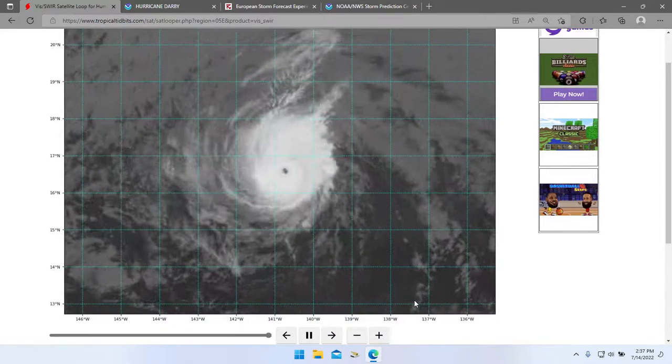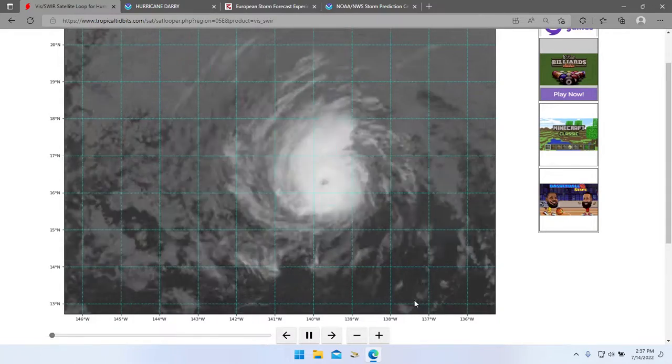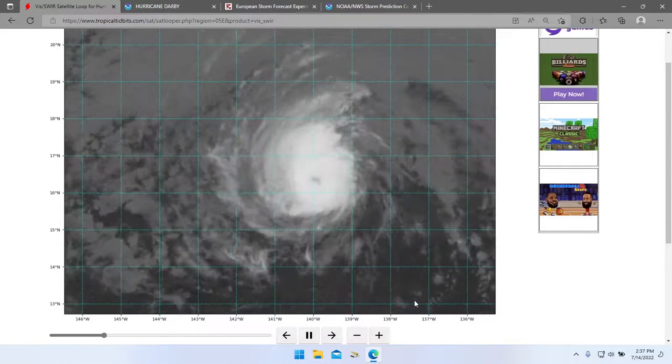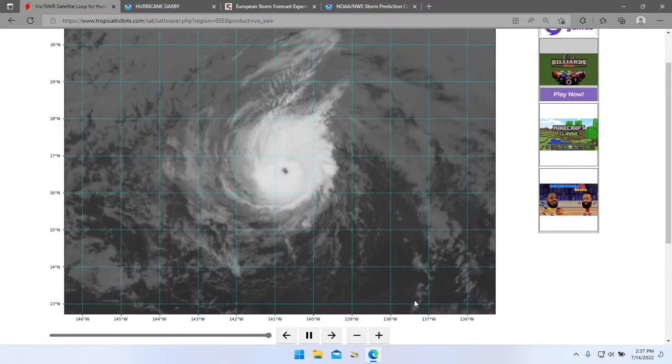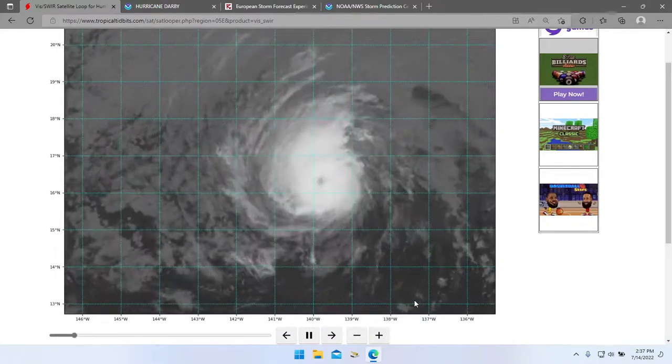Now, yes, it will be a depression, but it still could bring some pockets of heavier rain to portions of the Hawaiian Islands, rip currents, and some waves too, and some gusty winds from time to time.